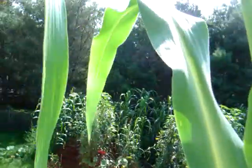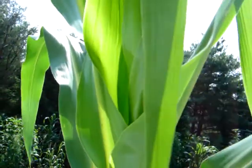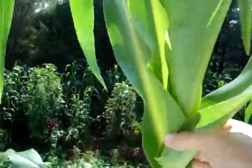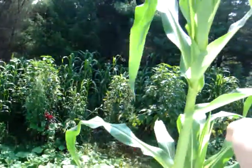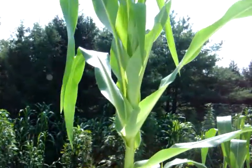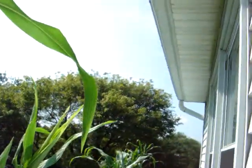Now, if you look down in here, you can see. Got quite a bit of developing leaves. I don't see any signs of tasseling whatsoever. So this plant should definitely reach at least 20 feet. 20 foot is directly over top of this window. Right above me here, we have the gutter and the soffit. It's about 20 feet.